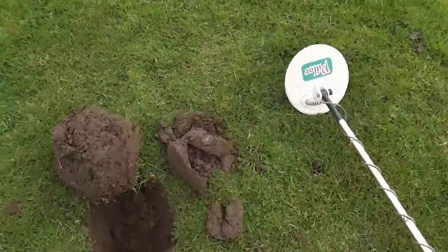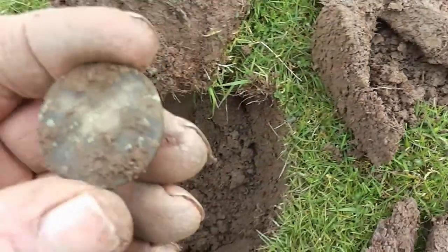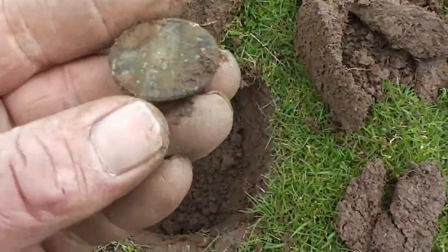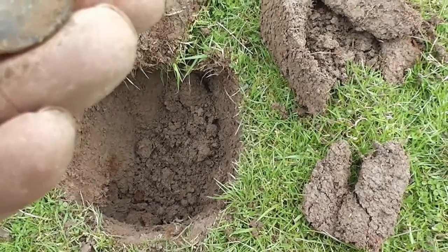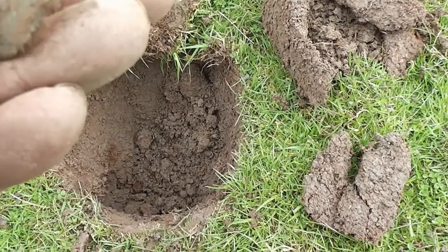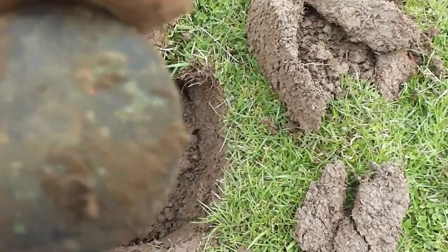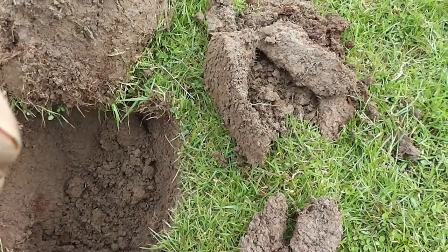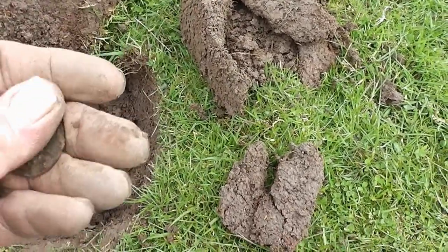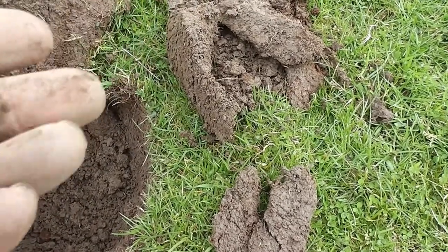I've just popped myself a coin out here, right near the car, as it always happens. I don't know what this is. It's a penny. There he is, George.